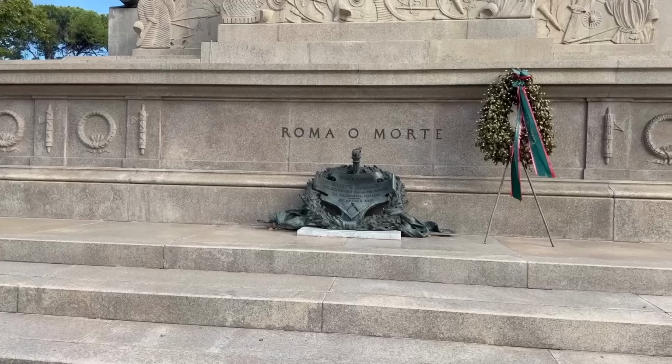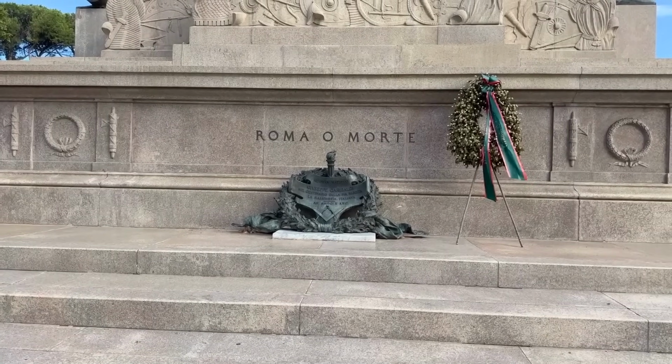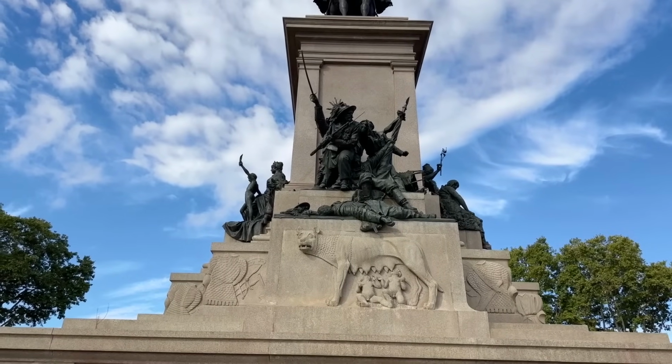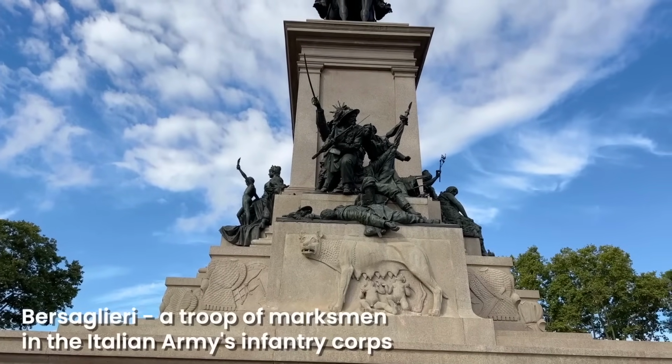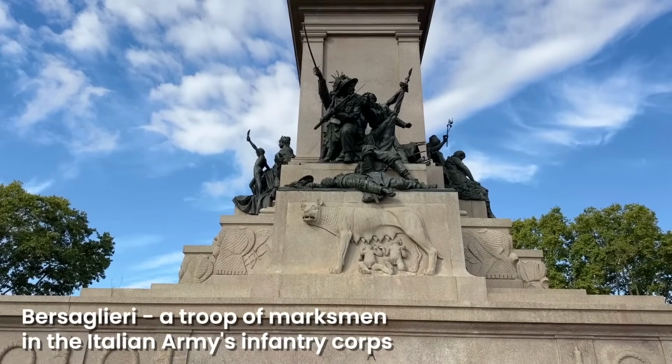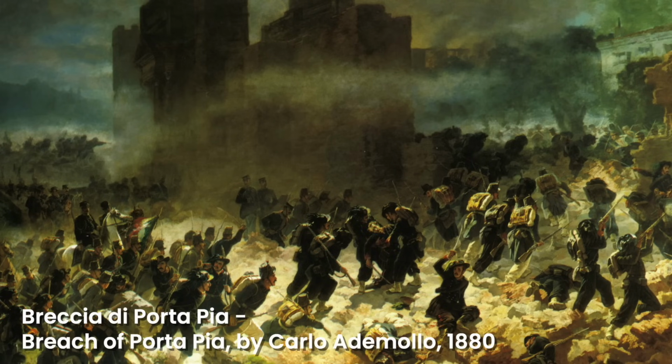I love bringing people up here to show them the views, but this is actually historically a very important place in recent Roman history. Here it says Roma o Morte, which means Rome or death. The men you see with the plumed hats in the middle of this statue, they are the bersaglieri, or sharpshooters. They are the ones who famously breached Porta Pia on the 20th of September in 1870, which led to the end of the Risorgimento and the unification of Italy.